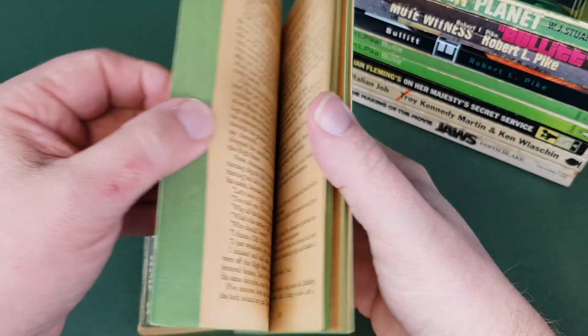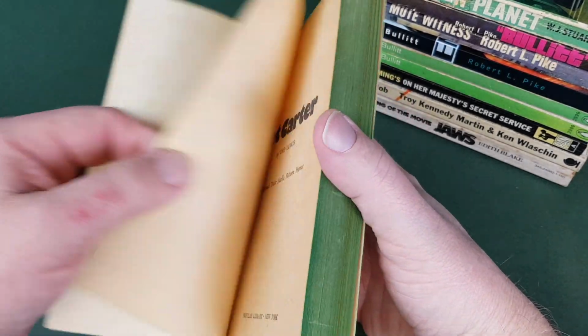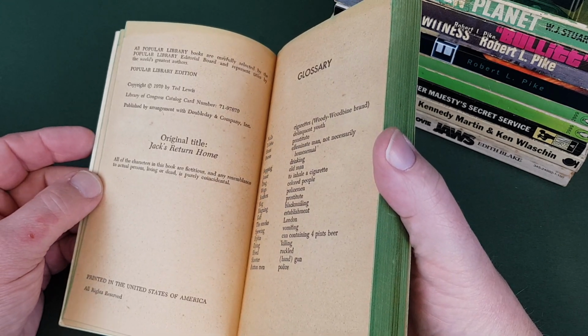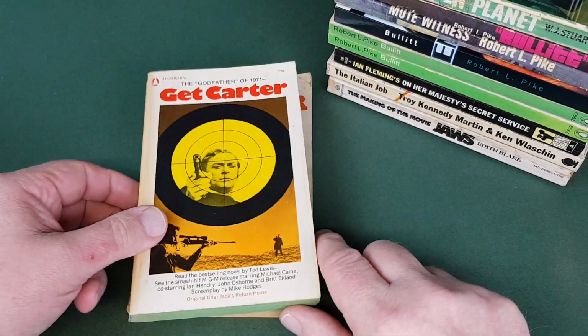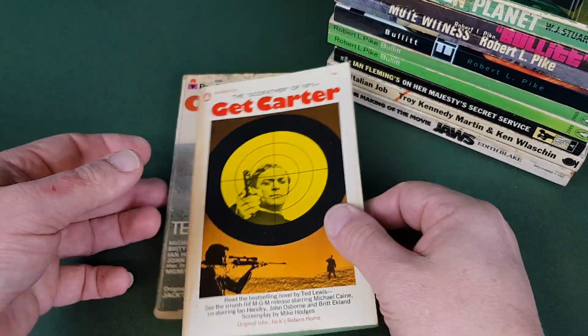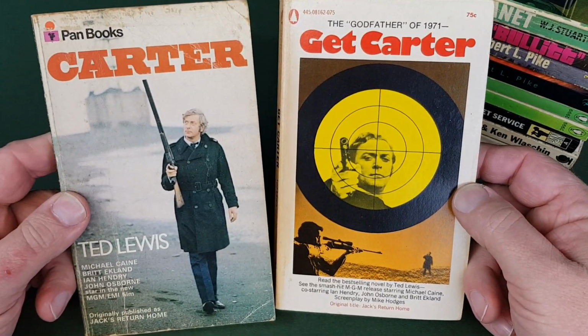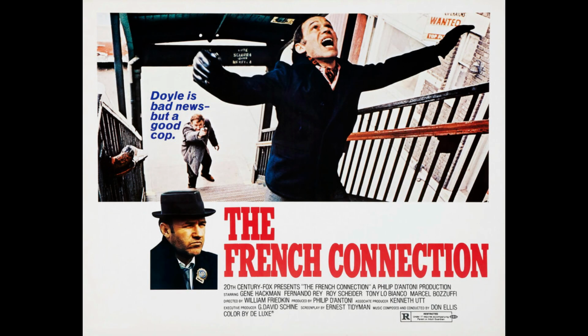I haven't seen a copy for sale on eBay UK this year, maybe even for a couple of years. I've not seen one. I've had this one for a long time. Popular Library edition from 1970. I've had this since the 80s. But yeah, I'd love to get a better copy of Get Carter, but once again, the two as a pair just knock out easily. Great film, and definitely a great movie tie-in edition.